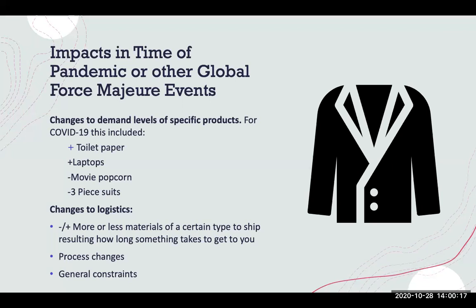Okay. So other things that have been impacted by the pandemic is there's been change to logistics as a whole. So getting things from A to B, and that's because of change in patterns of, again, how much to go on the boat or the plane or the train by how much.